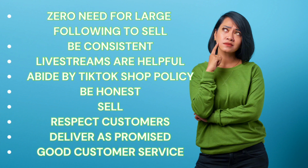And also abide by TikTok Shop policy. That is very important. I know what I have suffered, I think twice, and these are things that were done inadvertently. So you have to pay attention to TikTok Shop policy, and they don't joke with the policy. You breach one of the policies, you get a notice immediately and you get sanctioned. So both on TikTok and also on the business seller center, I'm going to share in subsequent videos how you can start with selling on TikTok, the difference between the TikTok Shop, the seller center, and every other thing that you need to know.